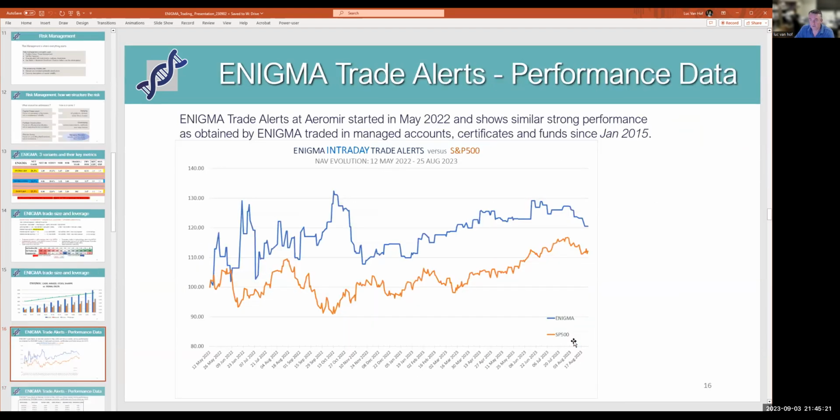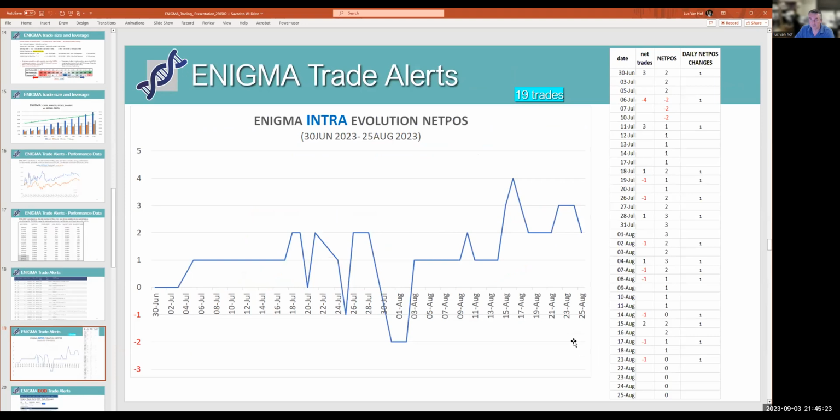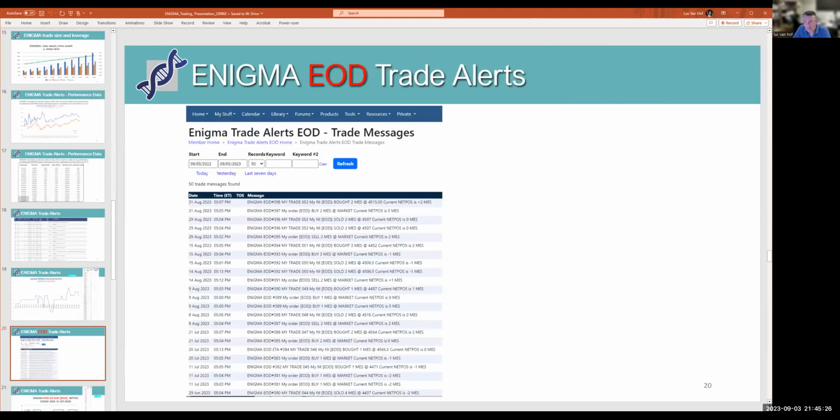Now, if we skip to the recent trade alerts that we've seen, it becomes clear that it's indeed a very selective system. Since the end of June, beginning of July, we have traded only like 9 or 10 times. So we went from trade 44 at the end of June to trade 53 on Friday. No, I think on Thursday, 31st of August, was when we had the last trade signal.